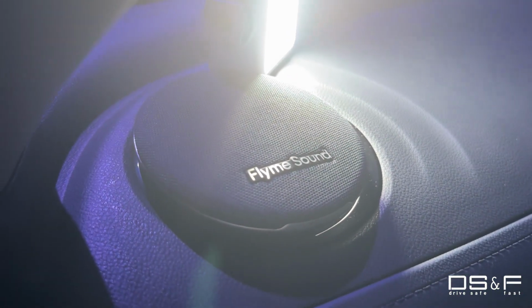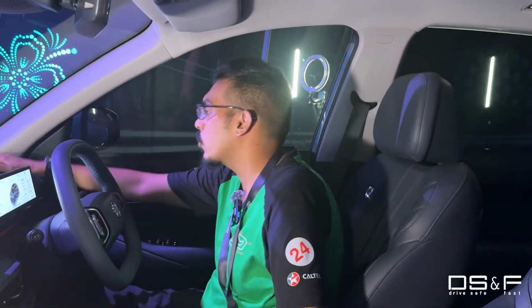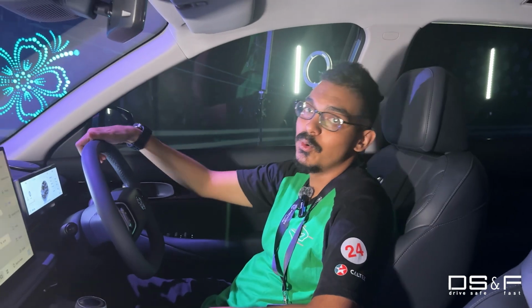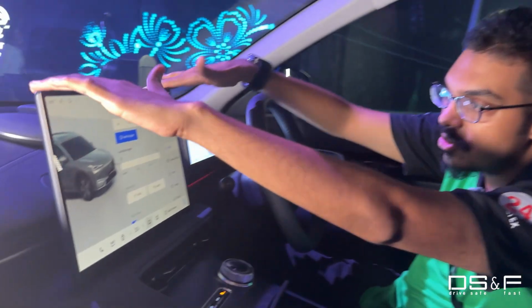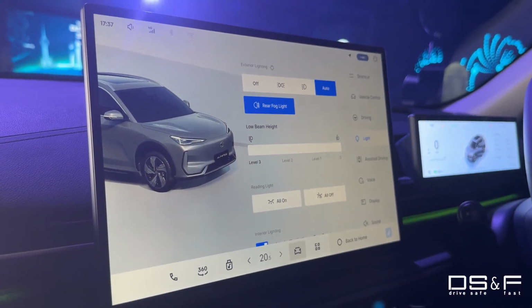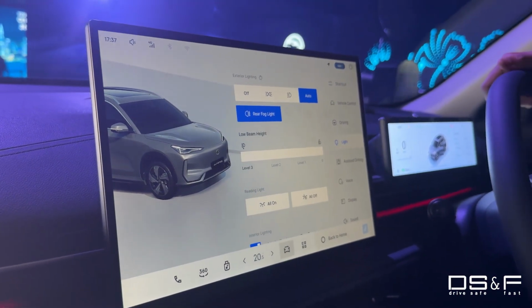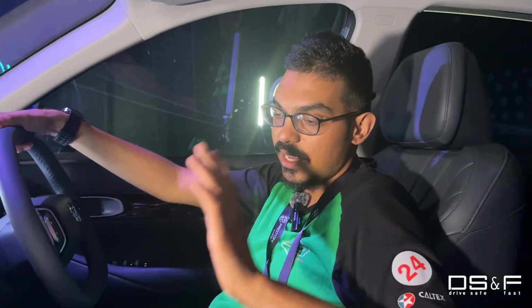16 speakers, by the way, and yes, I have confirmed that it is pronounced Fly.Me, even though I initially thought it was pronounced Flim or something like that. But no, Proton has indeed confirmed that these are some Fly Me to the Moon type speakers. And what is very interesting here is that the central digital cluster here is quite big, 13.8 inches, right? And it houses all the functions of the car, including the controls for this panoramic sunroof up here, 1.18 meters, making it one of the largest in its class.